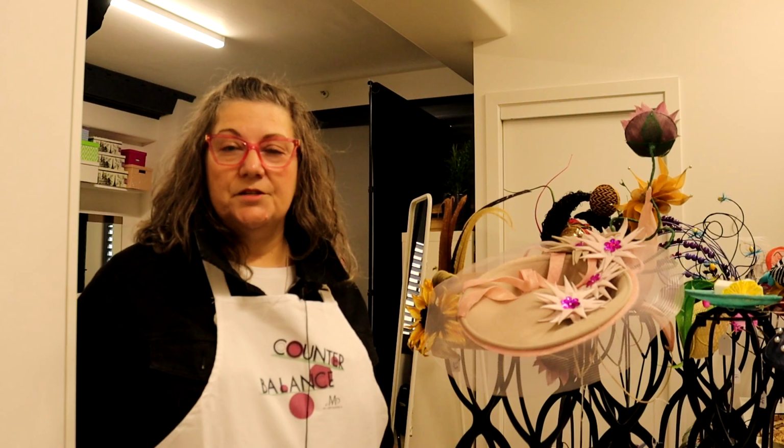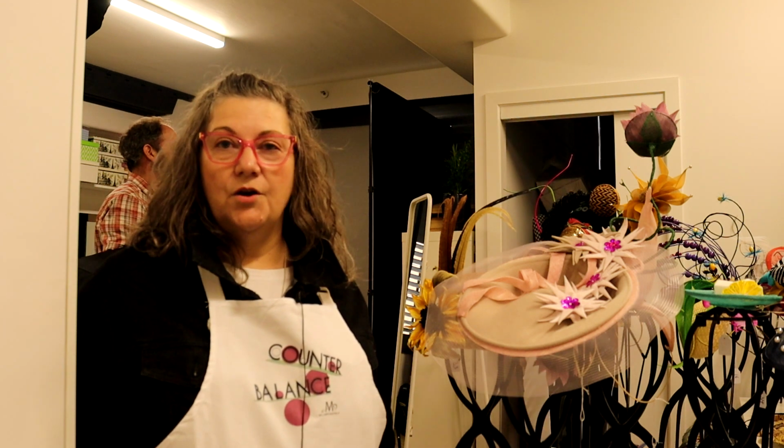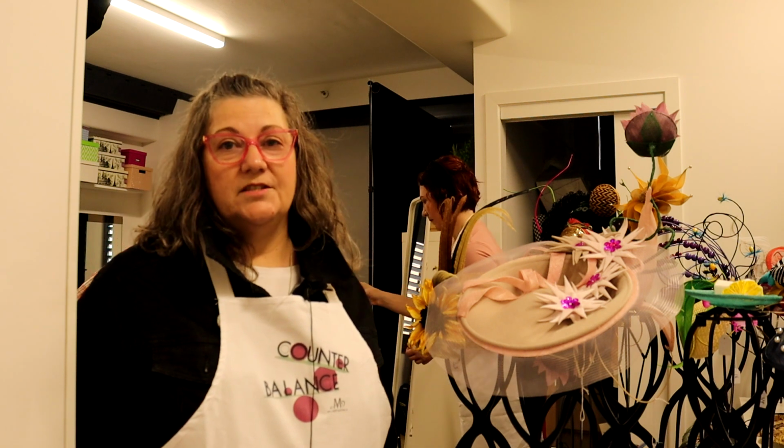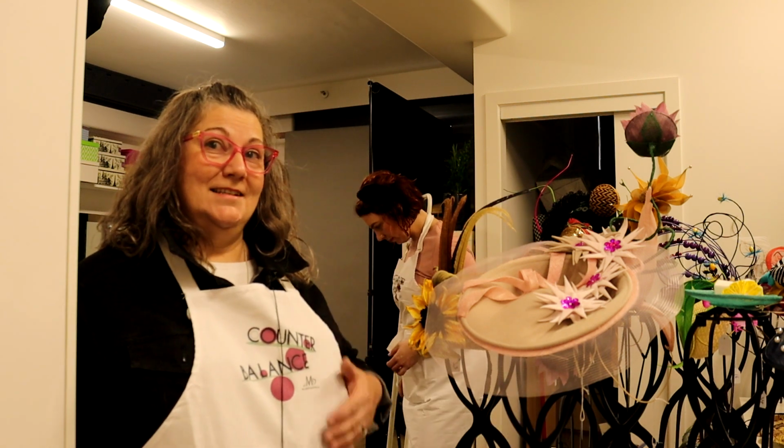There is an absolute challenge in putting a photo shoot together when you've got so many different personal styles. So the focus is making certain the hat's the hero. We've got a beautiful model and she is briefed to make those hats come to life. And yeah, we can't wait to get started. You might see Richard in the background setting up with Lauren.